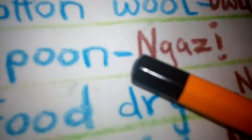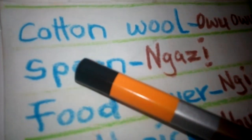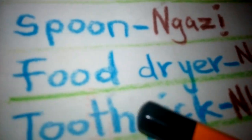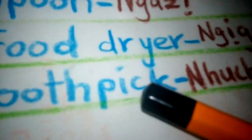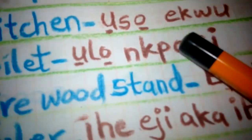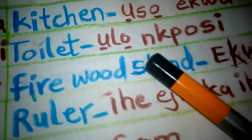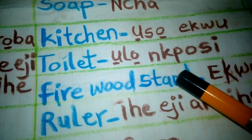Spoon, ngazi, or you say ngaji. A rubber spoon, ngazi rubber. Iron spoon, ngazi igwe. Food dryer. Ngiga. Toothpick. Nhucha eze. Okay. Kitchen. Oso egwu. Toilet. Ulo mposi. Ulo mposi. Okay.